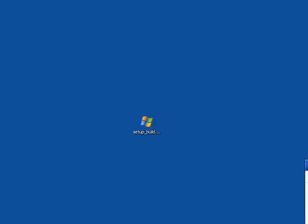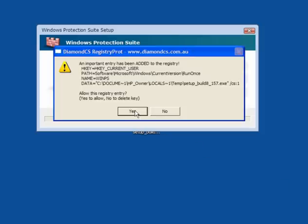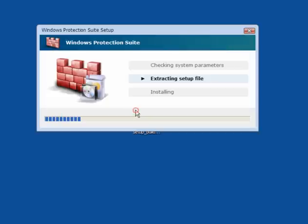Now, I've disabled all my security on this machine, and I have left my registry protector running, and this tells me that the setup wishes to run, which I will allow, so that the program installs as it has done on many of your machines.